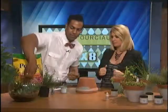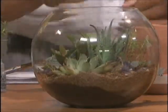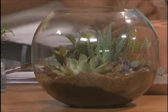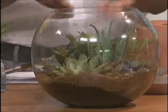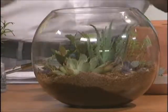What's up with this bowl? So this is a terrarium, which is really big right now, and these are succulents. You know what succulents are? Explain it to me. Okay, I don't really know myself, but anyway. I think what it does is if you have the water in the bottom, it soaks the water up from the bottom like a cypress tree. And these plants last longer than a regular plant, so you don't have to water them that much or give them that much attention.